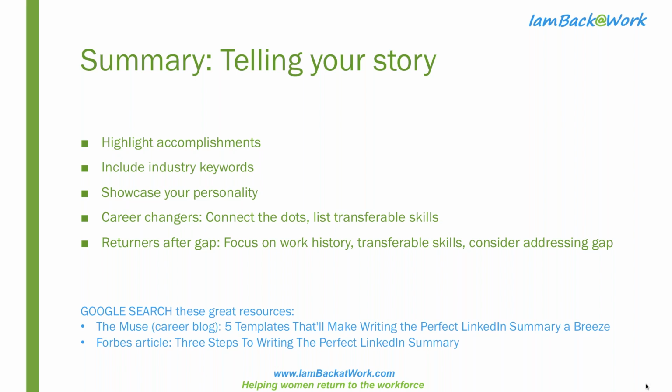Again, a couple great resources at the bottom of your screen here. The Muse is a career blog that has excellent advice. One of the articles I loved recently was 5 templates that'll make writing the perfect LinkedIn summary a breeze. And this shows how different summaries can really look. And it shows 5 different types and gives you examples. So not all summaries are alike.